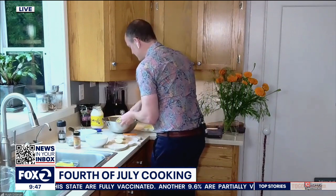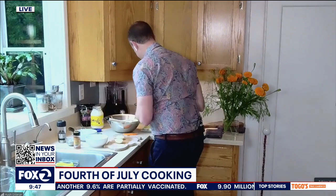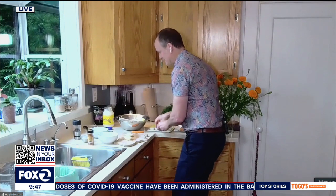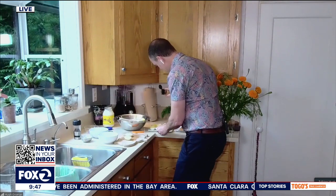Okay, so these are delicious just as they are, but you could just sprinkle them. So here they are. Looks lovely. You can sprinkle them with a little bit of this smoked paprika. Or I'm going to do this variation, which is smoked salmon, capers, and fresh dill.